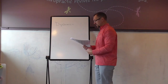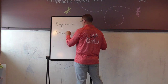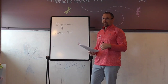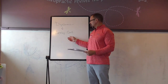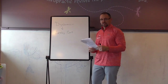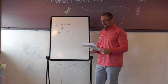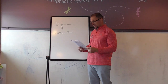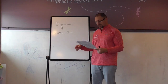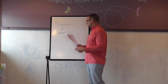What it leads to is a leaky gut. Now, this term leaky gut isn't recognized by medicine in general, but they are finding in studies that this truly is the case, where we get a separation of the cells in the gut, allowing things to pass through that shouldn't, whether it's a bacteria, virus, yeast, fungus, things like that. Even large particles of food that aren't completely digested will get through as well. So that becomes the issue. Why does this happen?